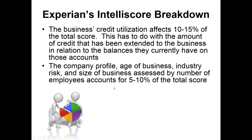You fill out your annual report, right? No big deal. How many employees do you have in your company? Well, I've got 5 employees. That number that you're putting there affects your Experian credit score. Most people don't know that. You got to pay attention to what you're putting on those annual reports, because this is where a lot of this information comes from. When you fill out an application applying for credit with a bank, this information gets sent to Experian. That's where they get the information from.